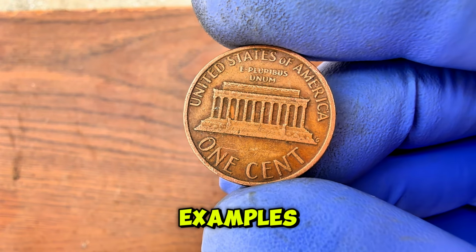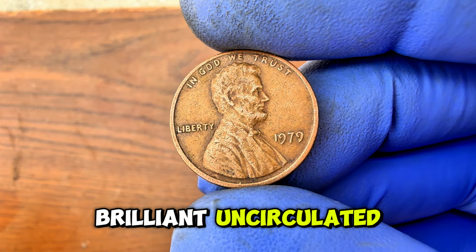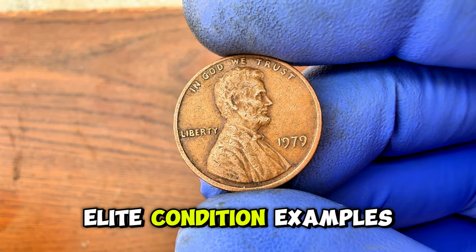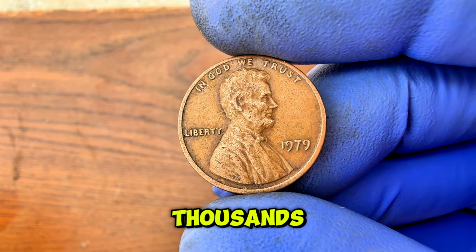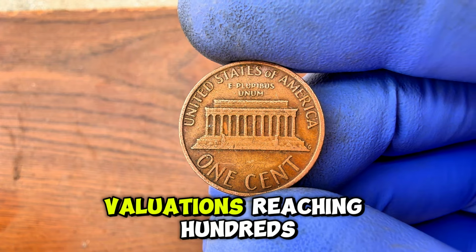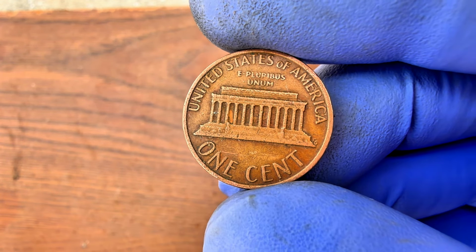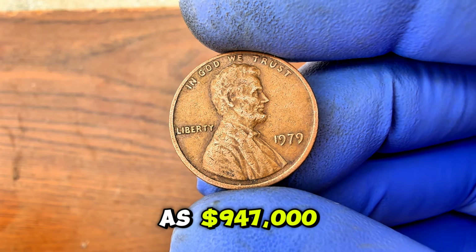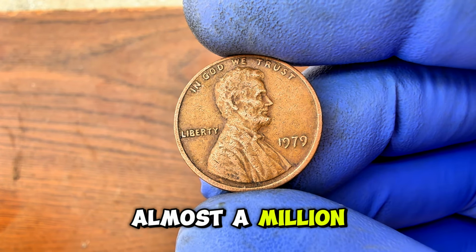Circulated examples: a few cents to a few dollars. Brilliant uncirculated: a few hundred. But flawless, elite condition examples, that's where you see sales in the tens of thousands. And in the most extraordinary, auction-shaking cases, valuations reaching hundreds of thousands, with the highest grade, finest known examples projected as high as $947,000 in the current market. A 1-cent coin, almost $1 million.